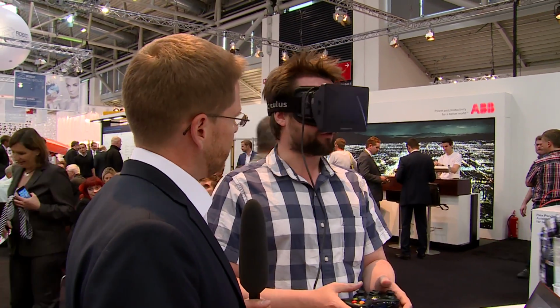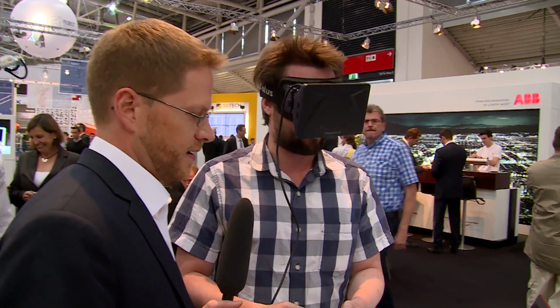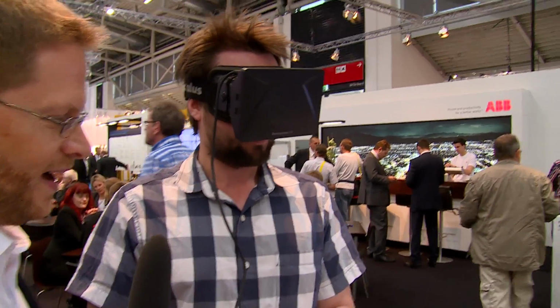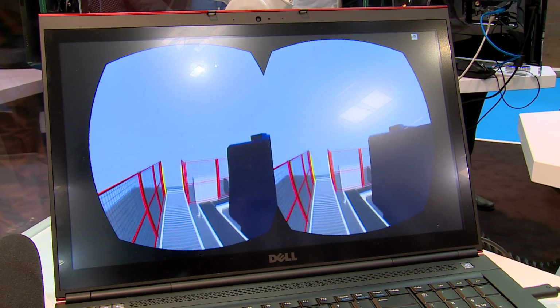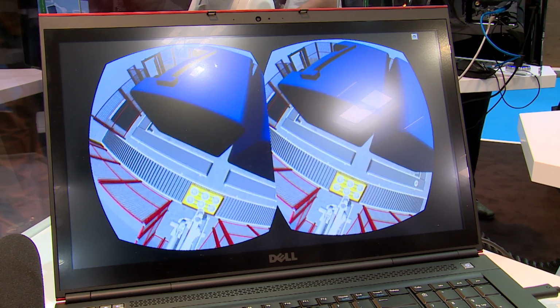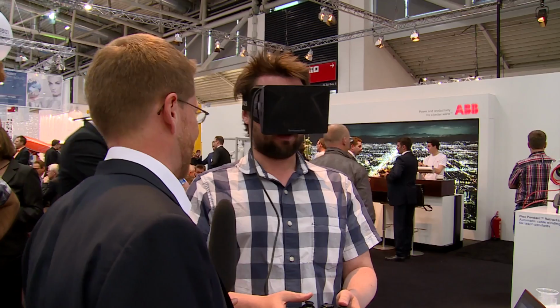And it is absolutely 3D. I mean, it's just like I'm actually there. I can turn my head, I can look up and down. It's extraordinary. Yeah, I mean, it is pretty cool, and I think we've seen a lot of interest here at Automatica this year, so obviously it struck a chord with people. I'm flying as well. I can fly over the entire thing. I mean, it's basically a video game is what we're looking at.